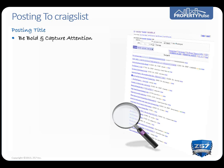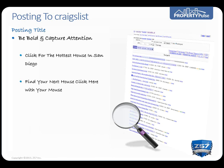So some other taglines you could use or posting titles would be, click for the hottest house in San Diego. Or find your next house, click here with your mouse. Pass up this gem of a deal. Again, the goal is to get them to stop and look. If the home leaves something to be desired, you might just say, great investment opportunity.